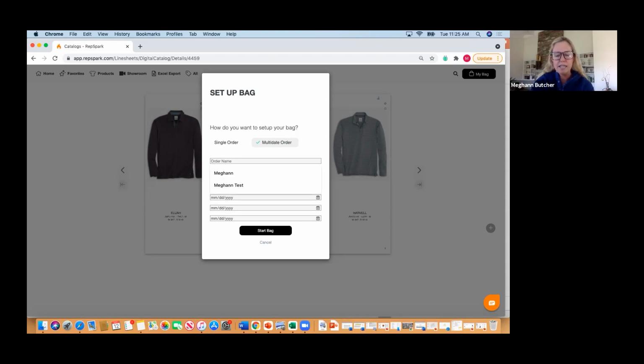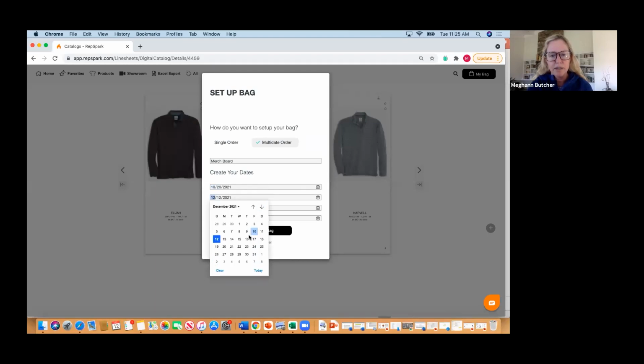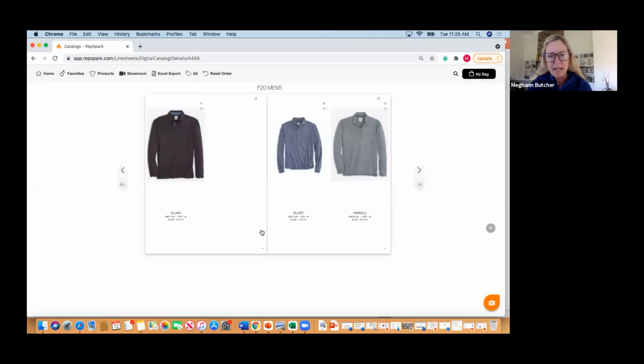So we'll go ahead and say this is going to be our merch board. From there, you can go ahead and select your dates for the board. And these would be the different dates that you want to see your merchandise collection for. You go ahead and click Start Bag, and I will show you how to do this with a single order as well. But now, as I'm going through my shopping experience here, I can click on the bag and add these products to a specific date. I can add them to all three, etc.